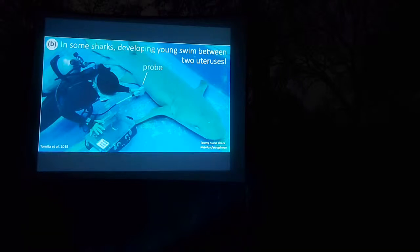Ultrasounds are things that pregnant humans get to make sure everything's looking okay with their developing baby, and sometimes to find out the sex. And we have figured out a way to make ultrasounds work underwater, which I think is amazing. And when they did this, what they found was that this shark was swimming around in there.